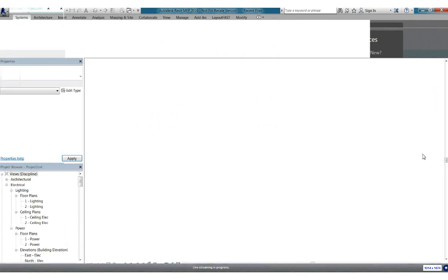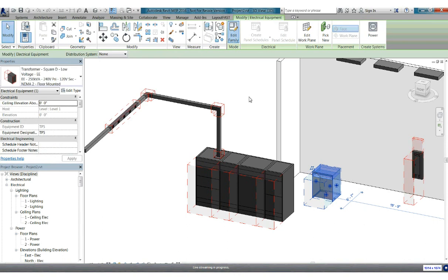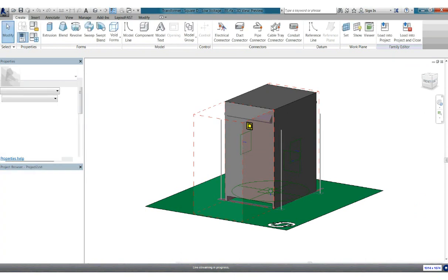Just give me 1 second here, and I can show you. I apologize. Like I said, it's popped off the screen here. So let me do this transformer here. I'm going to get into there. And oops, before I do that, let's do this. Pop it off.